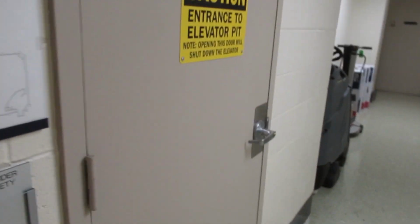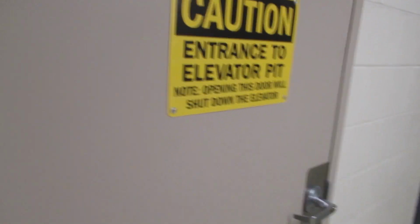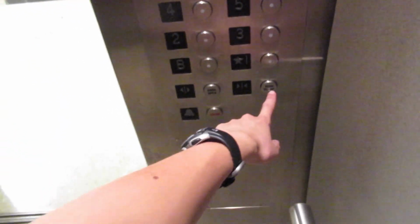And look at this. Only one elevator serves the basement. See? It only serves the elevator pit on the other elevator. Now please be quiet so we can hear the motor. Go ahead and press the door close button to close the door. Oh, never mind, it's already closing.